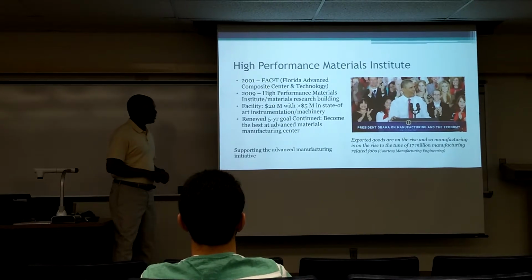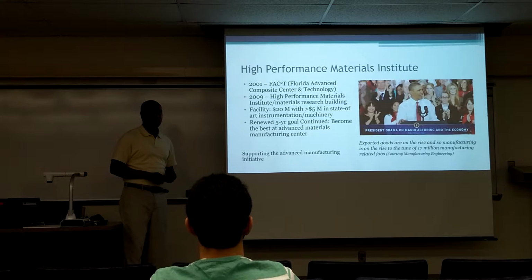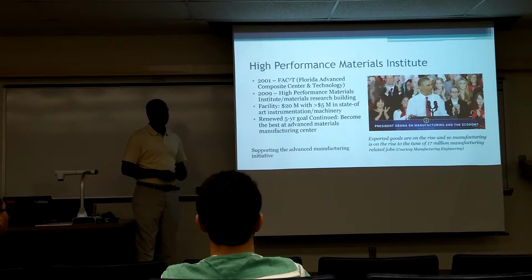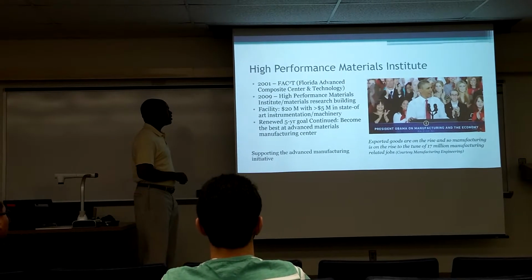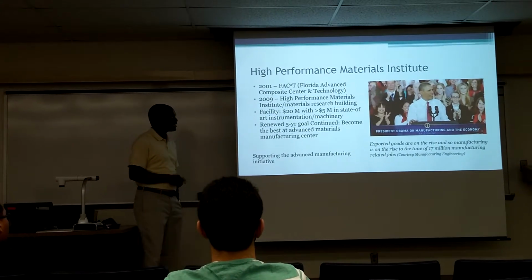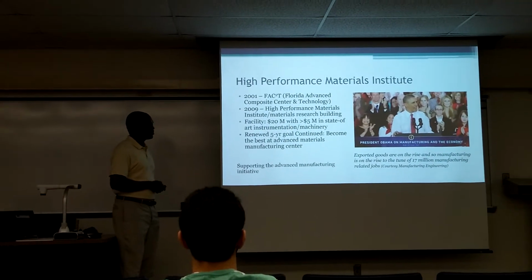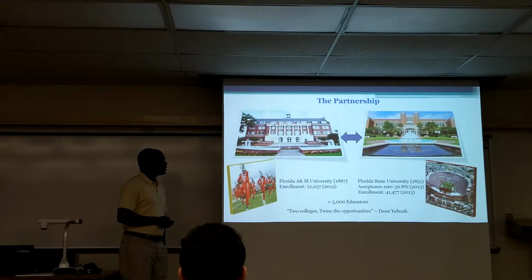So recently, a couple of years ago, President Obama started sort of a manufacturing initiative. And it has to do with advanced manufacturing and also advanced materials. So now I'm going to get into a little bit about Tallahassee, Florida, and what we have up there as far as a cooperation between Florida State University and also FAMU.